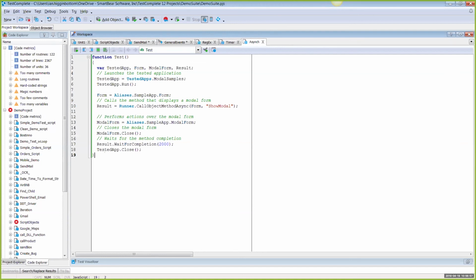Awesome. Going even further, I had mentioned previously that one of the events for the event handler is unexpected window. So maybe you want to put this asynchronous call within that event handler of an unexpected window. So, hey, when an unexpected window pops up, perform this action here. In this case, an asynchronous method call.